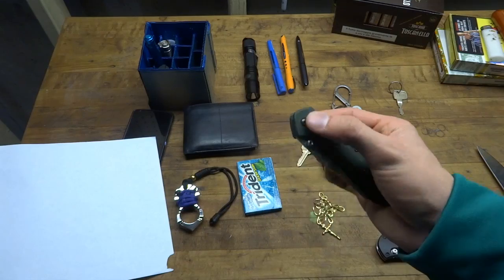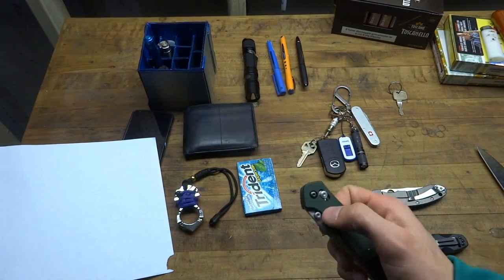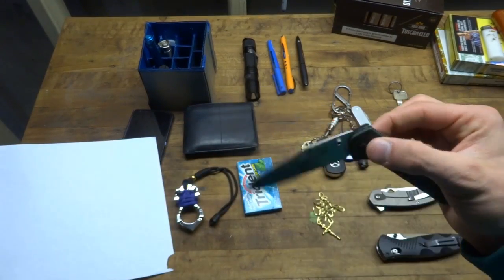Really lightweight, really small. This knife will melt in your pocket. Definitely not a tactical blade for this. However, it's still a respectable blade size, and S30V holds an edge really nicely.